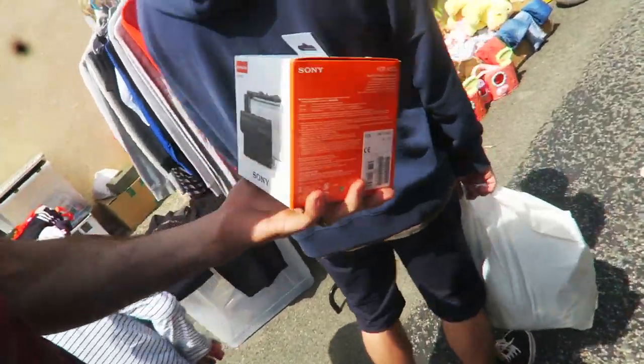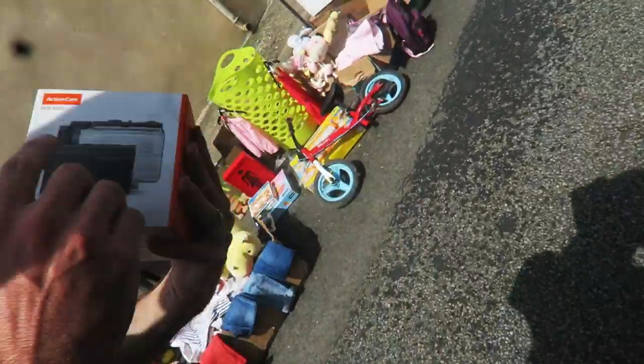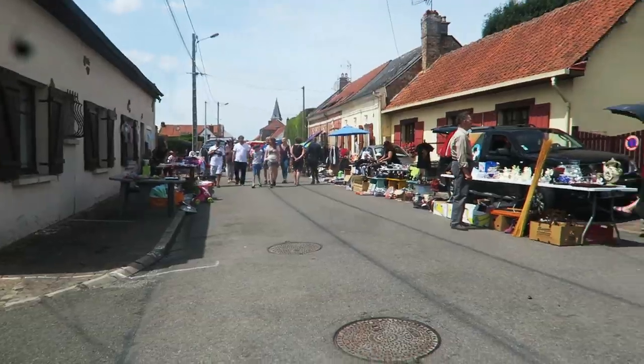Okay. Tell us more about this. It's brand new sealed 4K camera. 4K, bro. Shoots. Is it waterproof too? It's got the case with it. Yeah, sweet. This market just keeps going.